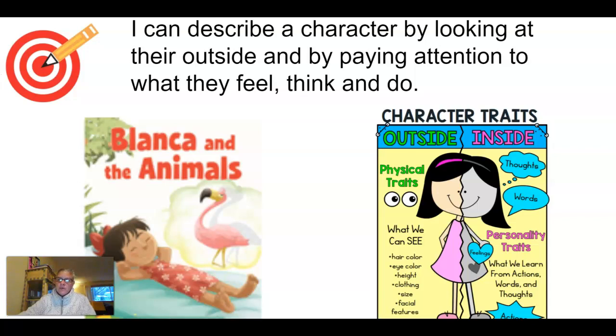Sometimes when we read our books, we have to go back and reread. So you can also go back to this video and listen to the story again. When you are done, go to the next page on Seesaw and write down your thoughts. Nice job, first grade. Keep going.